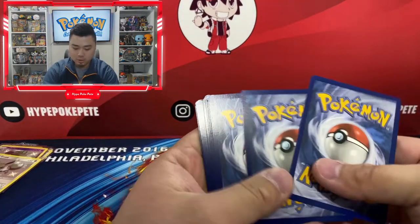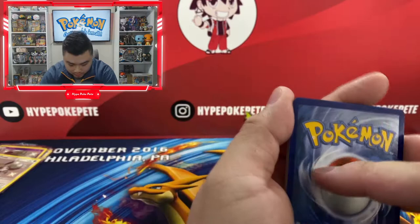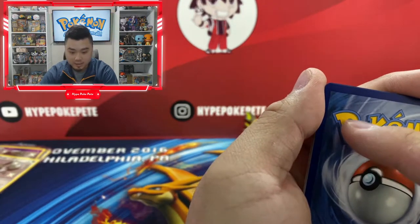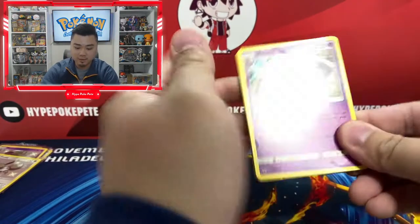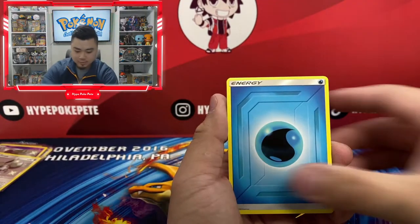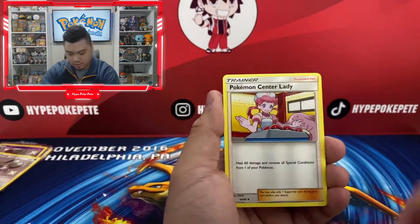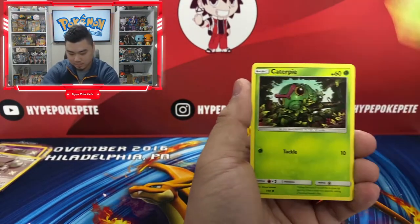Bam. One, two, three, four, five. Looks like the five trick is doing the work for us. This one has whatever that is right there. Can't really get it off. So whatever shiny, if it is a shiny, it's not going to get a good grade. That's just a manufacturer defect. So Pokemon Center, Scyther, Snake, Paris.